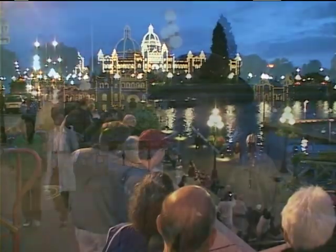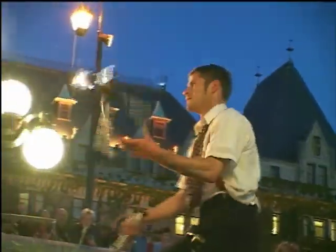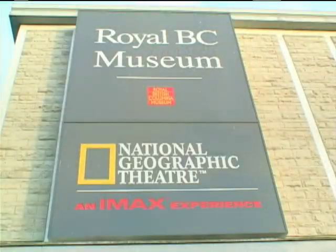As your evening comes to a close, cross over to the walkway in front of the Empress and enjoy the lively atmosphere of the inner harbor. The Royal BC Museum. There's no better place to experience the history of British Columbia.